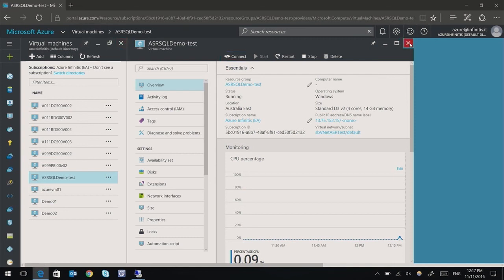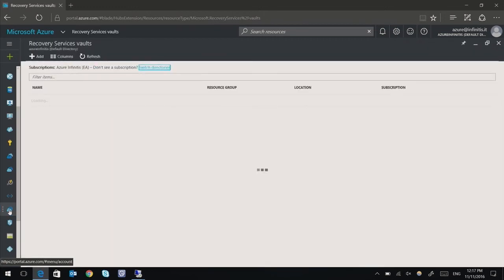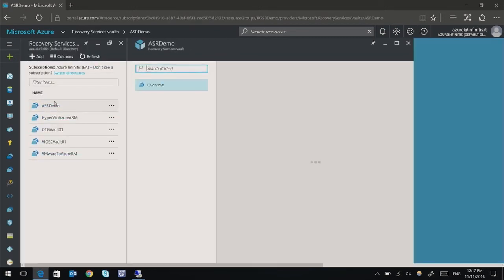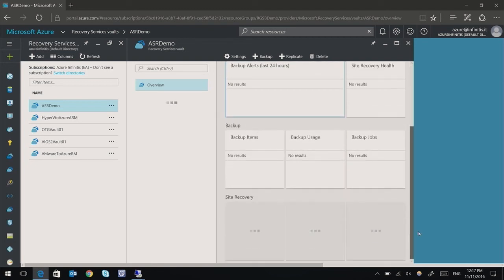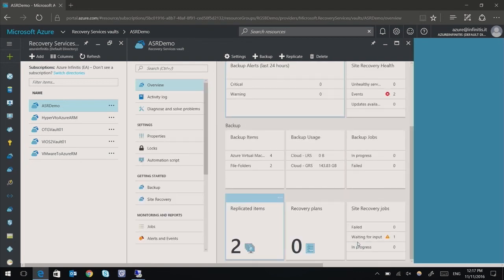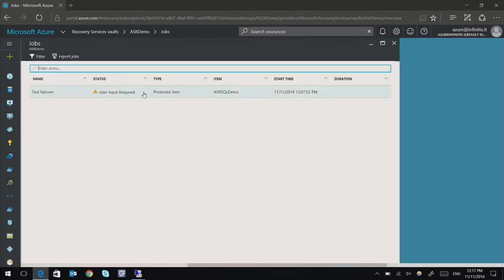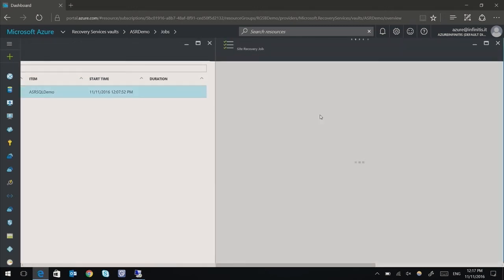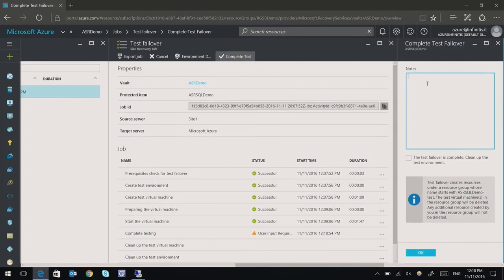Coming back to that, it is now completed. So now that I've done my test, and I'm happy that my failover is actually working, if we go back to the actual job that was running to fail over, we can complete that job. And what that will do, if you can see here, waiting for input, is basically tell the system, yeah, I'm done now. Testing successful. It's all good. I'm happy. Complete the test. I'm happy. I'm going to give my reason. I'm happy. Does anybody read these little messages?